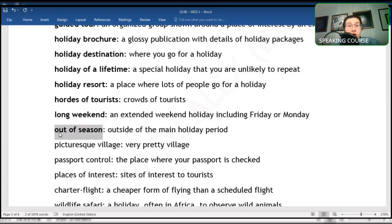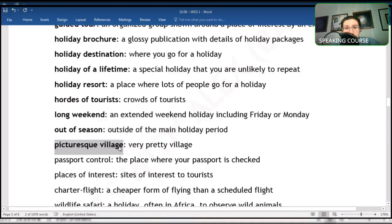But it basically means when something is not popular or not at the ideal time. So in terms of holidays, you would use it if you wanted to say something like, I don't want to go to France. France is out of season. Like, no, we should go to France another time of the year, for example. You could also use it to talk about something like clothes. Those jeans are out of season. You should get new ones. That's an example. Next is this word. A lot of students mispronounce it, so let me tell you how to say it correctly. Picturesque.